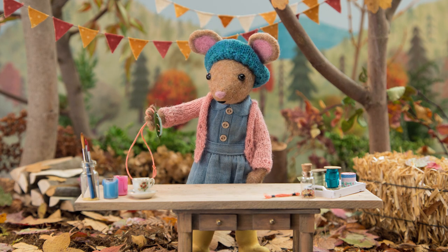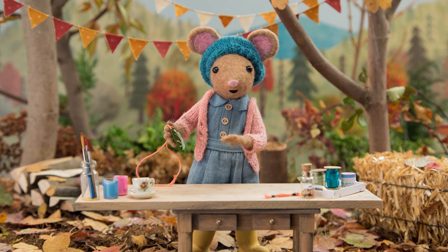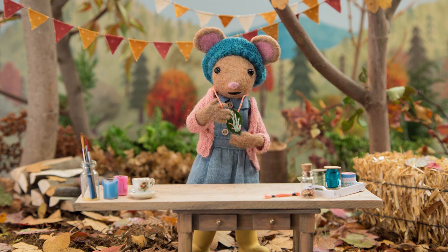Plus, this nature craft can be the perfect pop of color on top of a gift or simply to hang from a door or window frame. I'm gonna wear mine as a necklace.